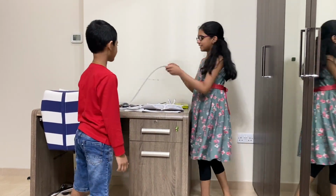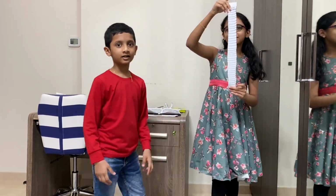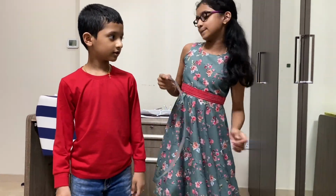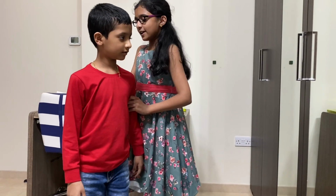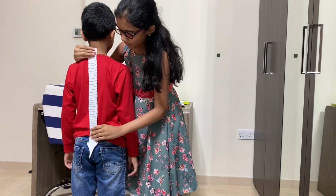Last and finally, your vertebral column, which helps you to bend. It is also known as the spine. It is made out of 33 ring-shaped bones called vertebrae.